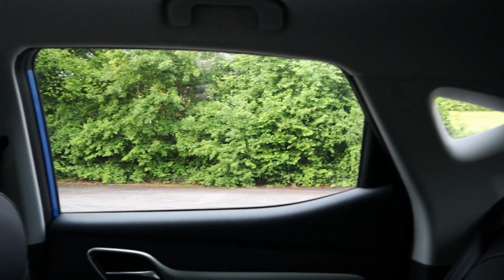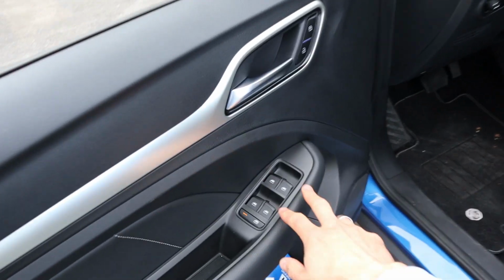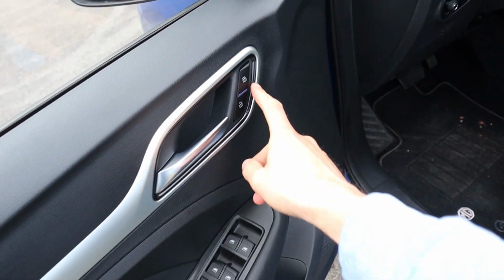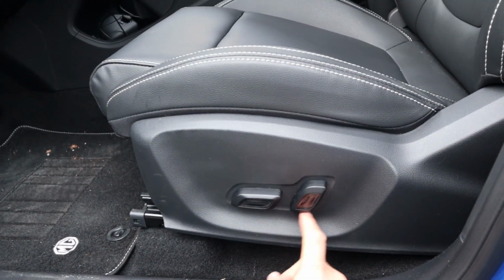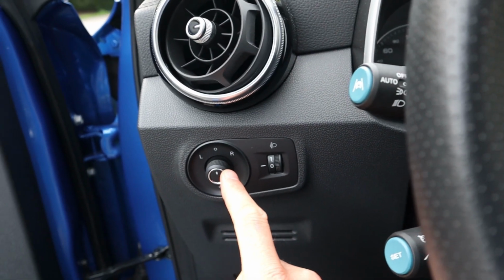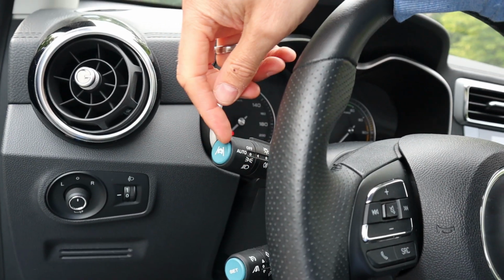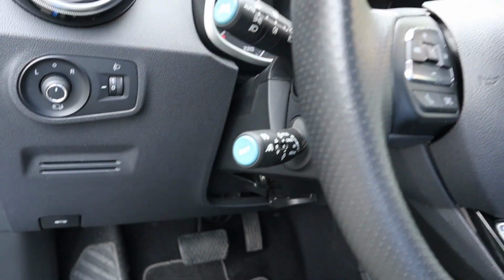You have your handles on all the doors except for the driver, but there is no light here, and there is also no middle armrest. The driver's door, you have your window control and locking and unlocking here. You have electric seat adjustment but no lumbar. Here you can set the mirrors, you have your air vents. Here's your light control, and here you can turn on lane assist. And here you have your cruise control.